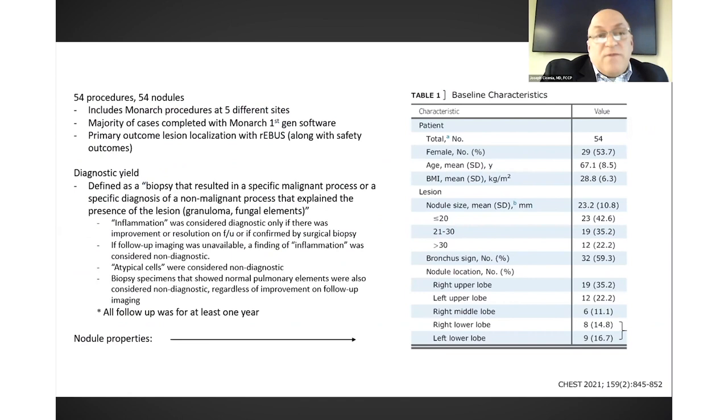54 procedures, 54 nodules, 5 different sites that I talked about. And the primary outcome was lesion localization with radial EBUS. Our diagnostic yield, I think, was a little bit more strict. It was a biopsy that resulted in a specific malignant process or a specific diagnosis of a non-malignant process that explained the presence of the lesion, such as granuloma or you saw fungal elements.